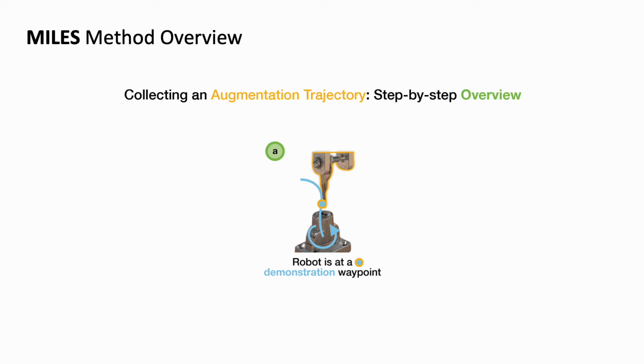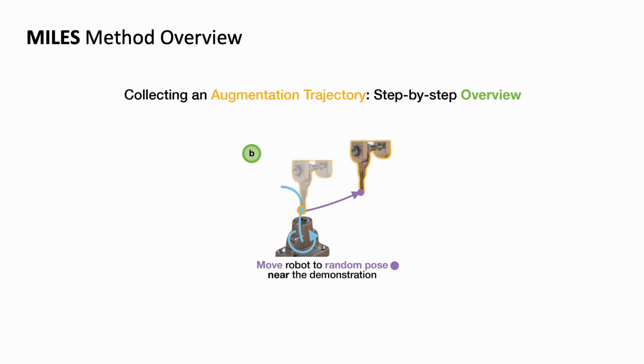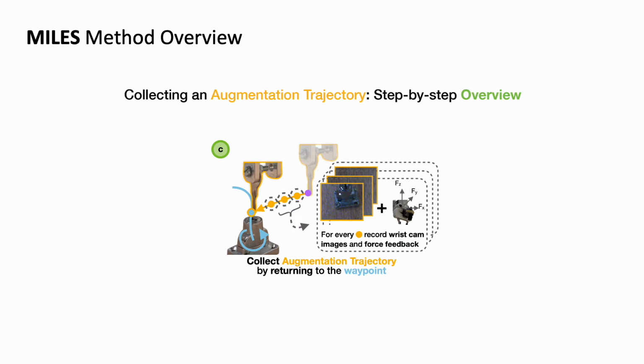Now, assume that the robot is at the arbitrary waypoint shown in this figure, so just above the lock, and the gripper is holding the key. Initially, a random pose is sampled to which the robot moves in a straight line, so it moves away from the lock to this purple pose shown here in this figure. Then, the robot attempts to go back to the waypoint in a straight line. And as the robot moves back to the waypoint, we record end effector poses, force feedback, and RGB images captured from a wrist camera, as shown here in this figure.